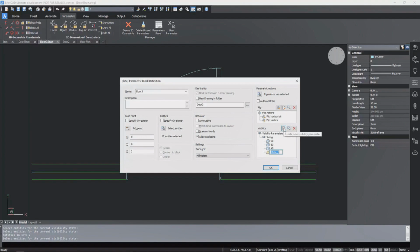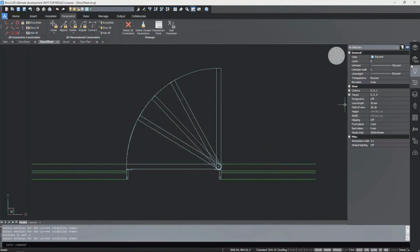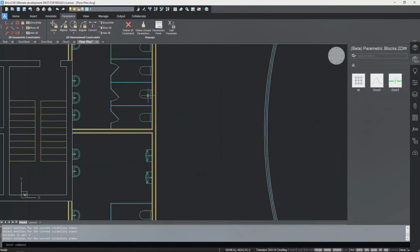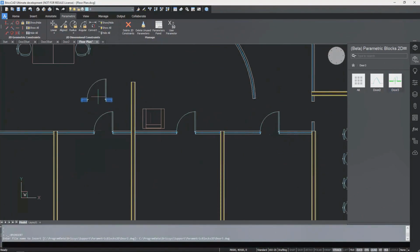So this is just a different way. We had a block definition, the one we created before, that used parameters where we could enter the degree value of the swing. But imagine any kind of block where you have visibility that you want to show. You can do that using these visibility states. So doing that, again, saving that, it automatically adds it to the parameters panel, and I can again drag that new block definition into my drawing. And with those guidelines, it automatically snaps.